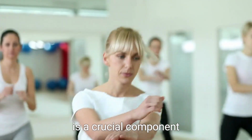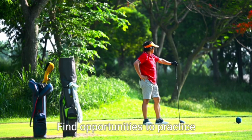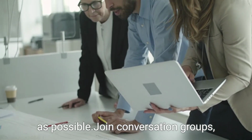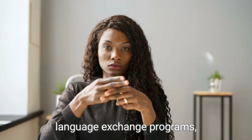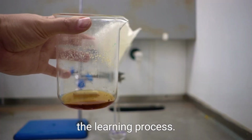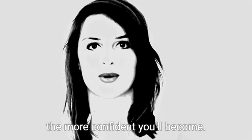Step 3. Practice speaking. Speaking is a crucial component of language learning. Find opportunities to practice speaking English as much as possible. Join conversation groups, language exchange programs, or enroll in an English course that emphasizes oral communication. Don't be afraid to make mistakes. They're an integral part of the learning process. The more you practice speaking, the more confident you'll become.